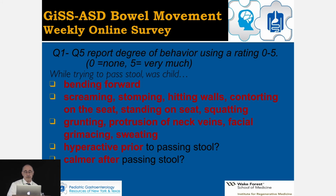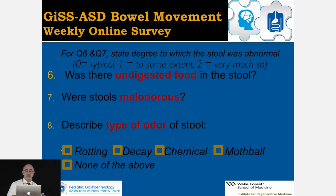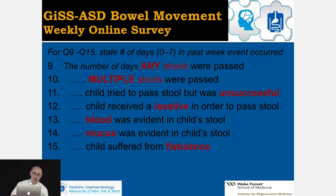Hyperactivity prior to the stool, calmness after passing the stool, undigested food. And now this is the bowel movement itself: undigested food in the stool, the odor of the stool. Odor of the stool is very interesting. That's for another time, but the four types that we hear the most of are a rotting or decay type smell, a chemical smell like ammonia, or a mothball smell. And we'll get into maybe another time other reasons why stools would smell that way.